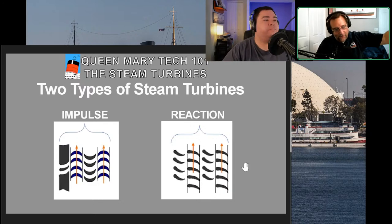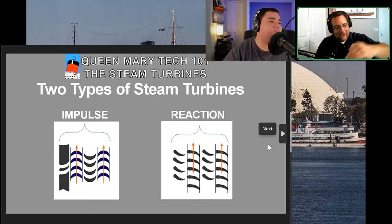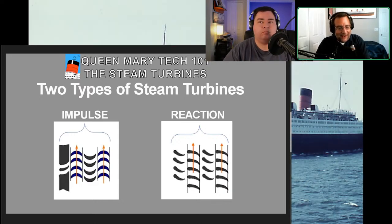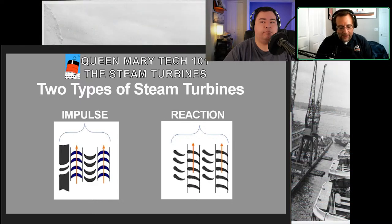But the curve on the other end moves it toward the next fixed set of blades, which will then direct it again to the second stage of blades that again will cup it. And this is for superheated gas steam turbines.